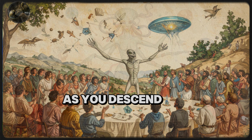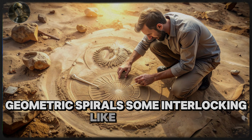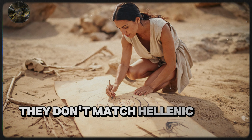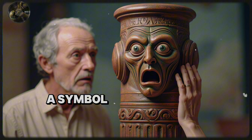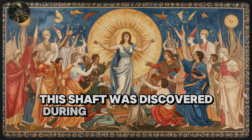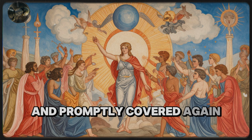As you descend, you notice carvings on the walls, geometric spirals, some interlocking like three-dimensional blueprints. But here's the thing, they don't match Hellenic style. They're too precise. No chisel marks, and every 10 steps or so, a symbol pulses faintly, like it knows you're there. This shaft was discovered during restoration work in 1977 and promptly covered again.